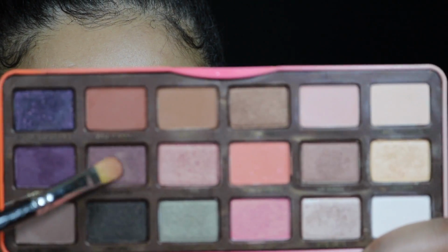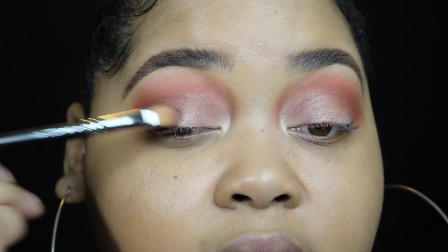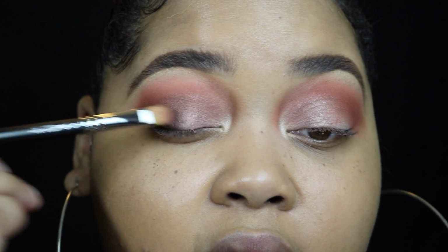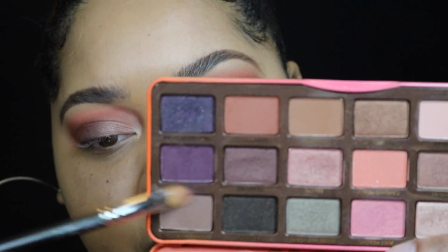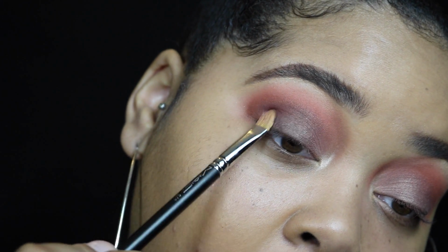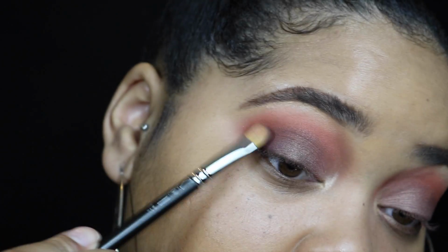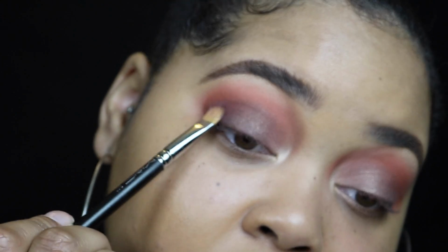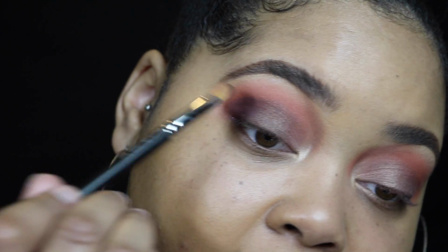And dipping the same brush into Peach Pit, I'm going to pick up a bit of that and tap that directly next to the last color. And then lastly, I'm going to take the color Delectable, same brush again, tap this on the very outer corner. So you see my motions, I'm just pressing it in, and then you can always go back and build it. But start off pretty small because it's always easier to add than it would be to take away this dark purple color. So gradually add as you see necessary.